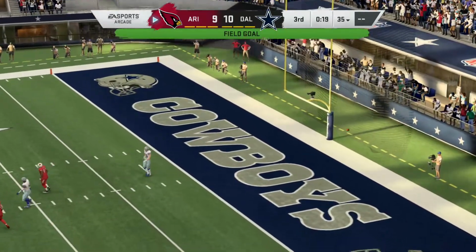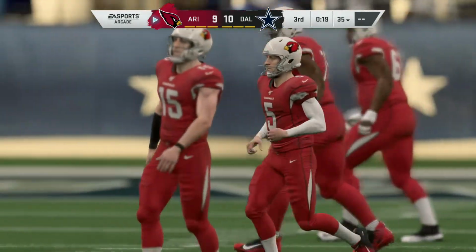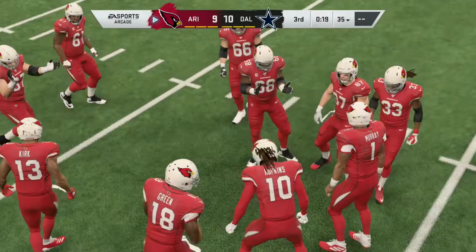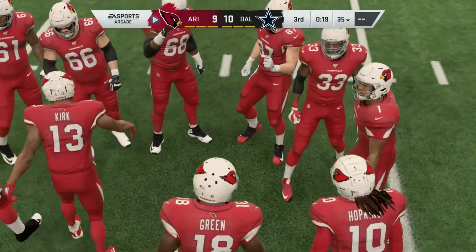And Prater's kick is on the money. It's good. And that gets him back within a single point. It's now 10-9. So it's a 3rd field goal for him now. He's accounted for all 9 points. I look down to the sideline, though. You can just tell they weren't too happy for 3. They wanted 6.